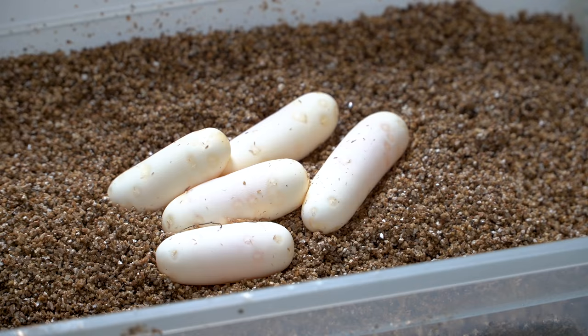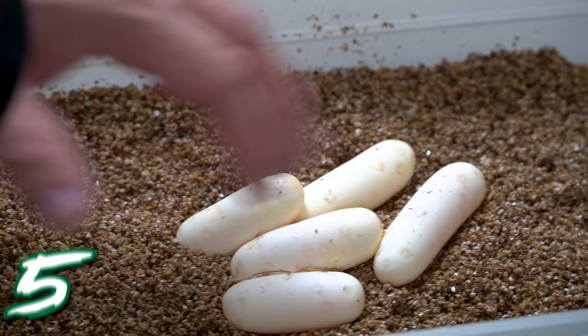I always say that and it always jinxes me. The next clutch I pull will probably be all slugs. But the point is I've been very happy with the production down here. 2, 4, 5 eggs. That is absolutely beautiful. We do have one more clutch to pull down here today. I tell you what, egg season is pretty amazing. Let me know in the comments if you guys are enjoying it and what you're looking forward to the most hatching.